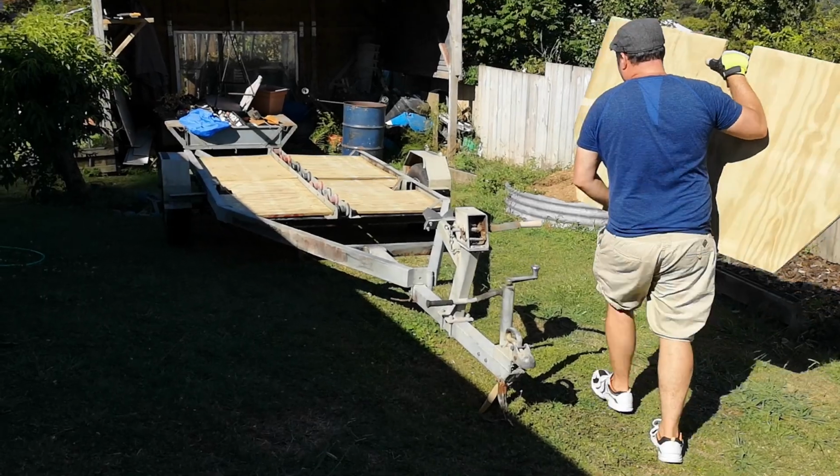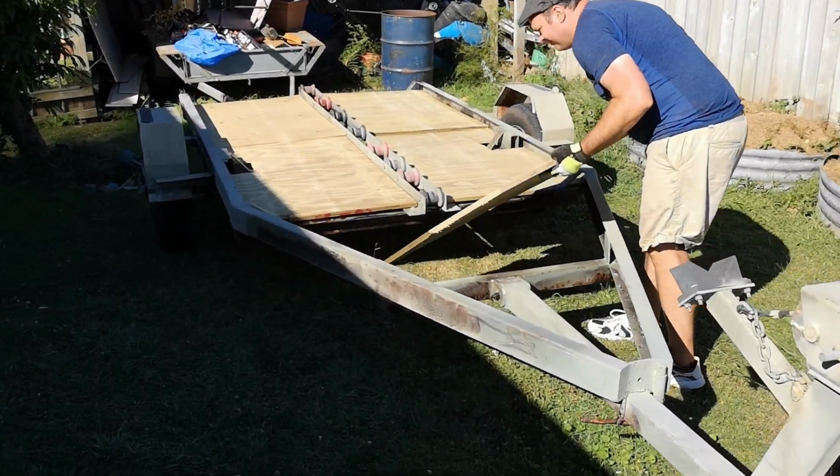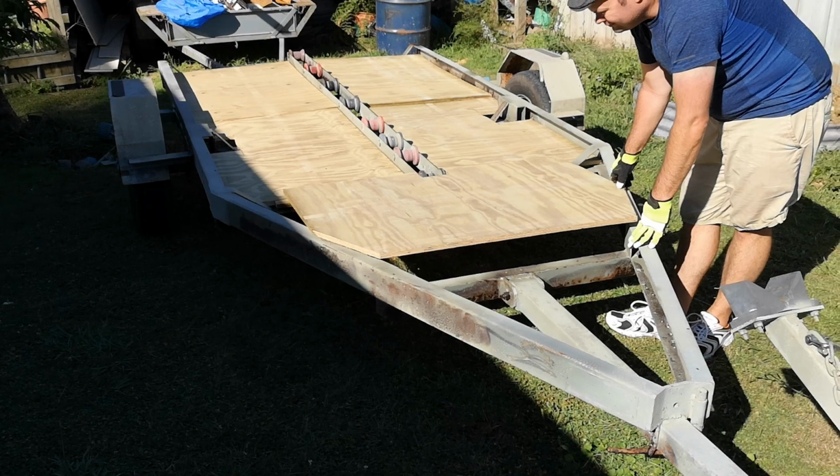Moment of truth. If it doesn't fit, it's Shane's measuring. Wait, Shane's cutting, not my measuring. I mean, it will fit, but how do we get it in there? That's an excellent question.